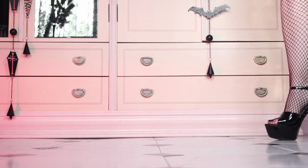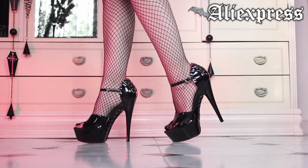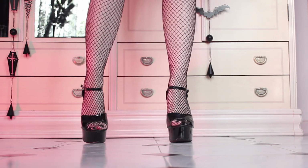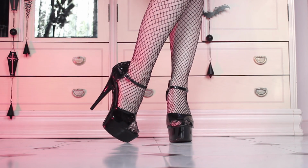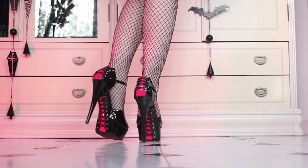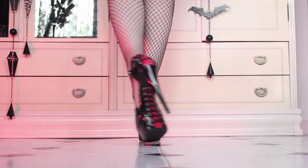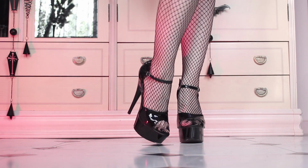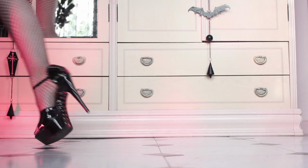These ones are a Pleaser knockoff from Aliexpress, but I think they look really good considering the price. Especially if you take into account that I live in Spain and I have to pay shipping and customs every time I want to get something from Pleaser or Demonia. So a knockoff this time kind of makes sense. They don't smell as good and I have a feeling that the quality is not the same, but it's okay.